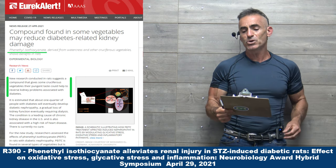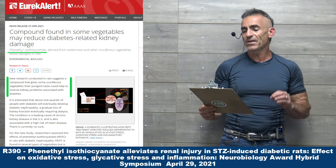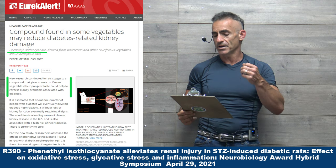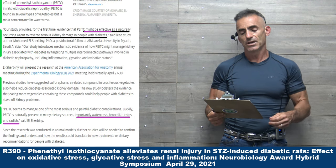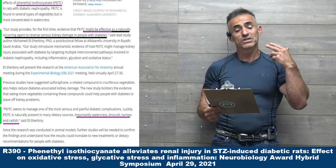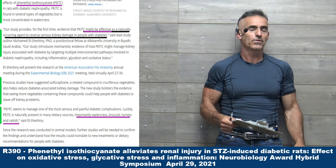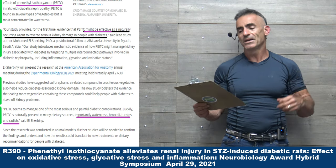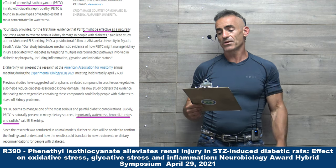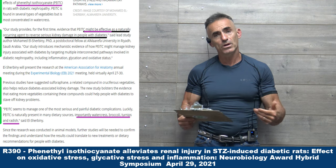Compound found in some vegetables may reduce diabetes-related kidney damage. New research conducted in rats, an animal study, suggested a compound that gives some cruciferous vegetables their pungent taste could help to reverse, again I'm quoting, kidney problems associated with diabetes. For the new study, researchers assessed the effects of phenethyl isothiocyanate, otherwise commonly referred to as PEITC. We'll just call it phenethyl isothiocyanate, it's easier, in rats with diabetic nephropathy. The PEITC is found in several types of vegetables, but most concentrated in watercress.